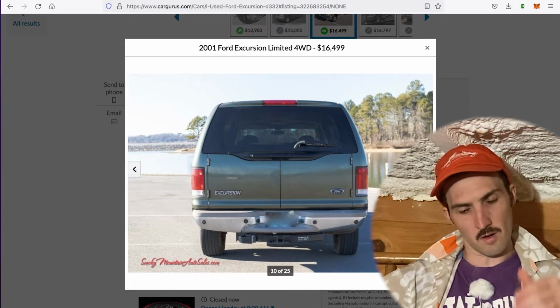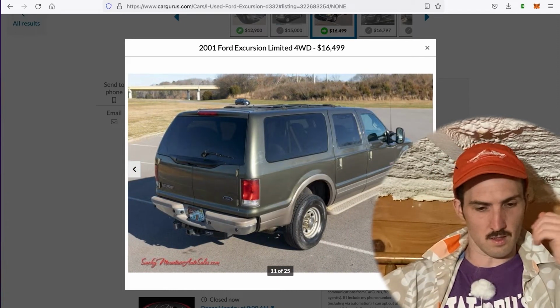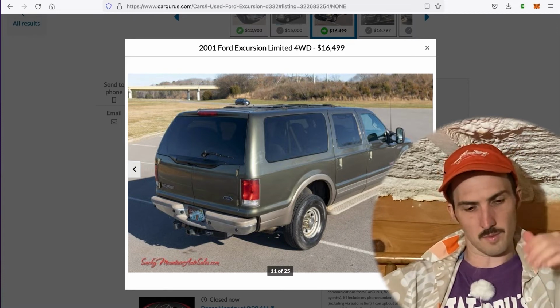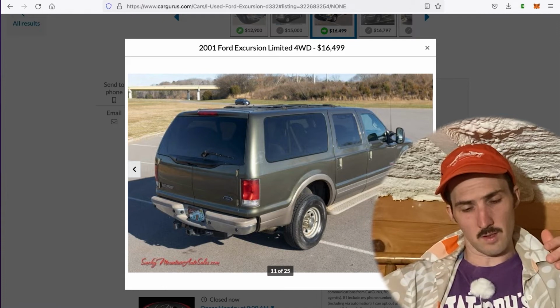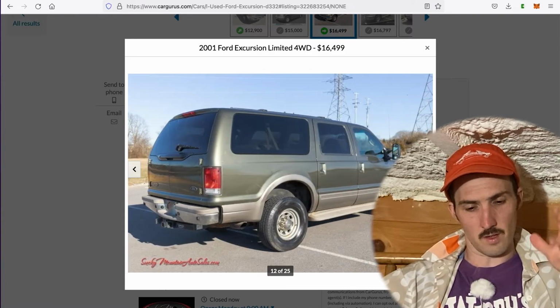So I love the rear barn doors on these Excursions. I think that's a nice feature. I think the glass flips up and the barn doors open. I would take the rear seats out of these too, at least the bench seats, because if you take the third row out, then you still have tons of space and you can fit 4 people in it.